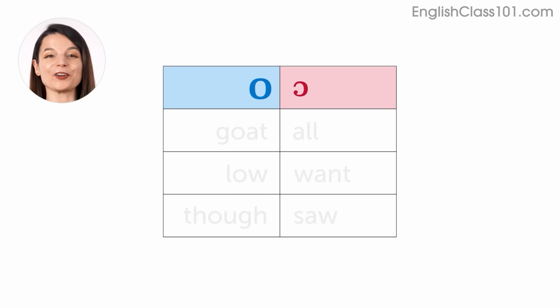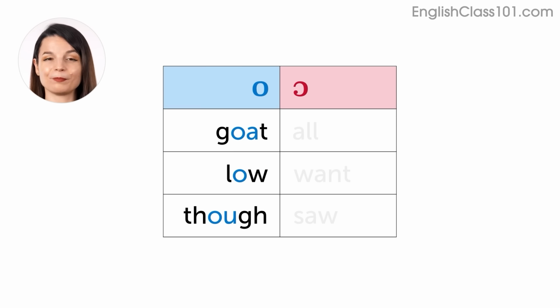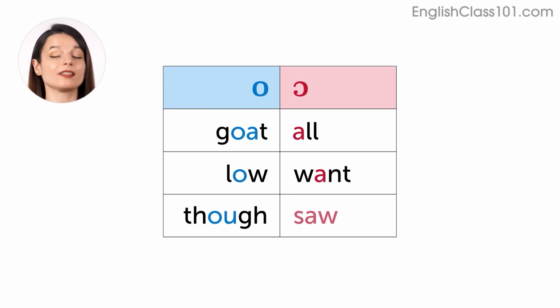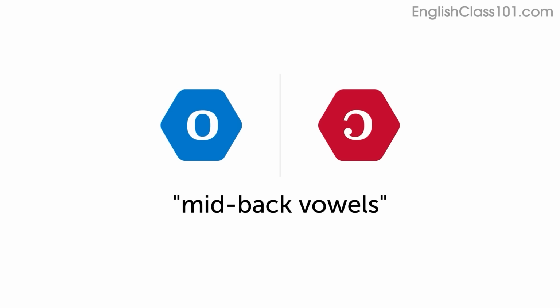First is O. This is the sound in goat, low, though, and other words. Ah is the sound in all, want, saw, and other words. O and ah are both mid-back vowels and so are pronounced in the mid-back part of your mouth. To make the O sound, part the teeth and move the tongue back slightly. Release the sound as you move your lips into a small O shape.